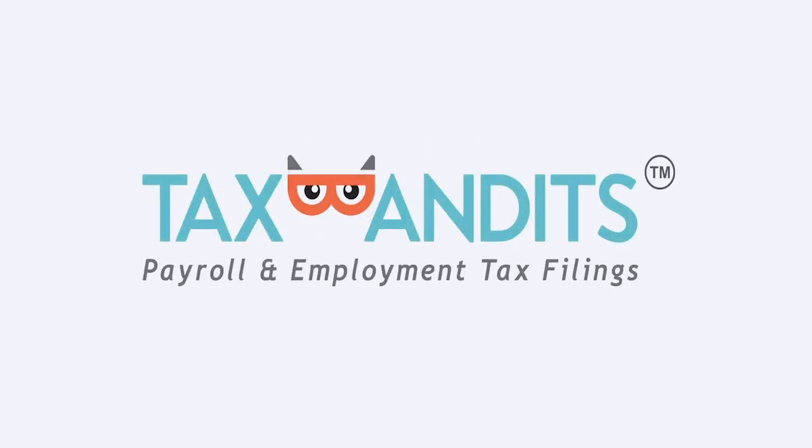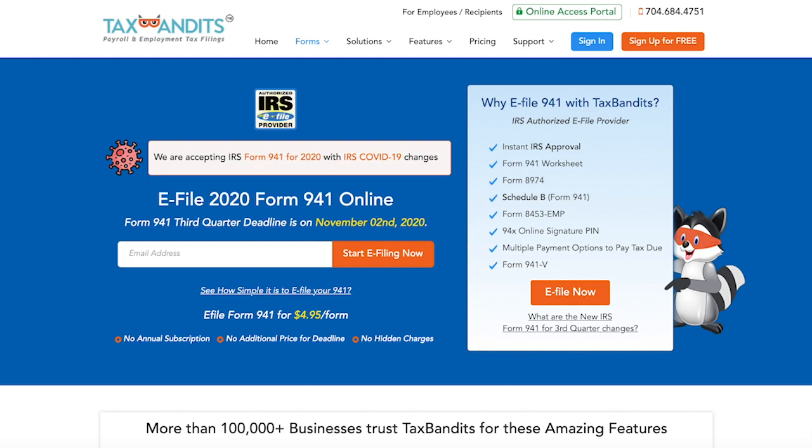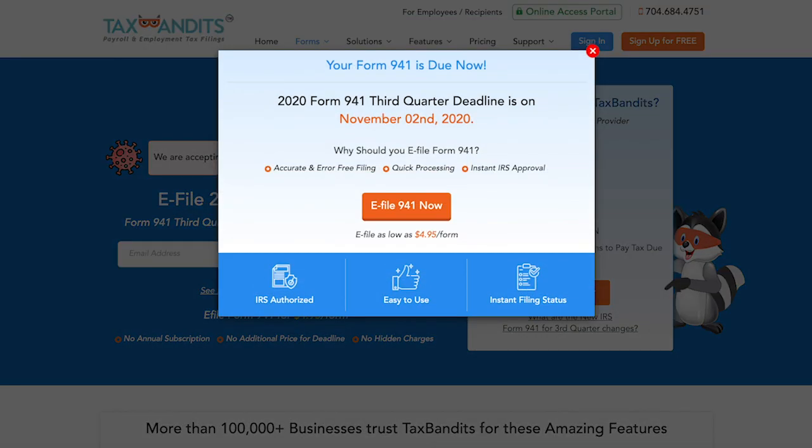There are many new additions to the Form 941 to reflect the tax relief available to employers during the third quarter. To help filers complete the revised Form 941 successfully, they have included Worksheet 1. Let's take a look into Worksheet 1 and its significance.